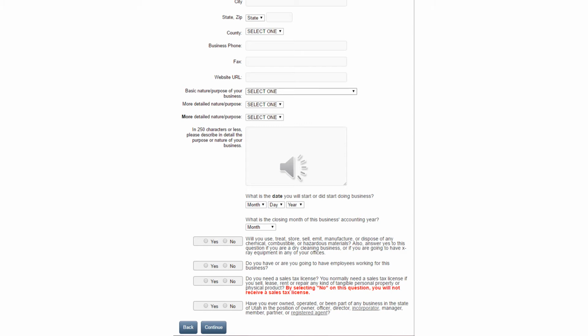And then the only other red flag on this is the third question down. Do you need a sales tax license? Most of you are going to need a sales tax license unless you do a service, such as consulting, training, things like that. Make sure that you select yes, so that you will receive a sales tax license. It can be part of this process. It's much easier to do it this way than to have to go back in and go to the state licensing department and do it that way. So go ahead, and if you need a sales tax license, make sure that you hit yes.